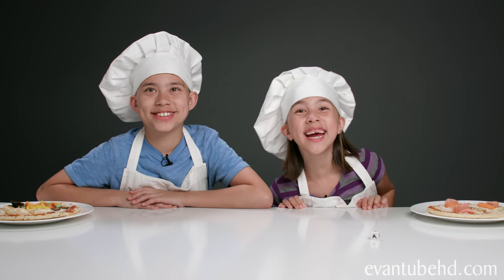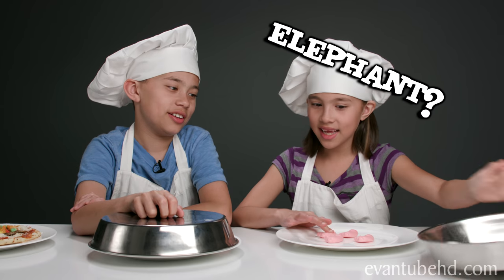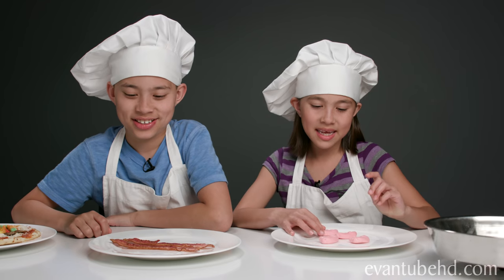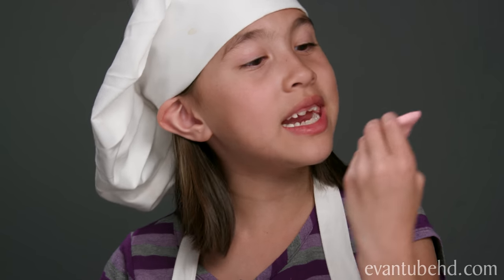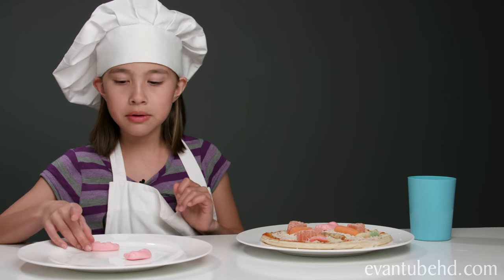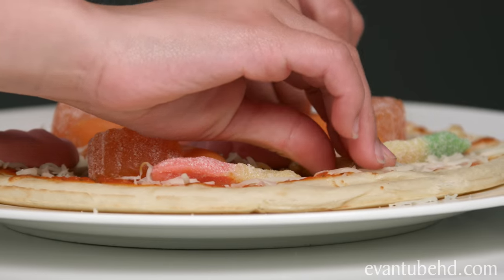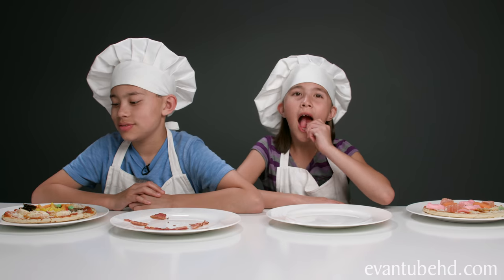Hey, finally! Okay, here we go. Pigs. Elephant. Pigs. Oh, that's a pig. Oh, bacon. Yay! This little piggy got his head eaten off. Okay, one little piggy on the pizza, two little piggy on the pizza, and the third little piggy on the chicken claw. Now, where should we put them? There you go. Yummy. Yeah.